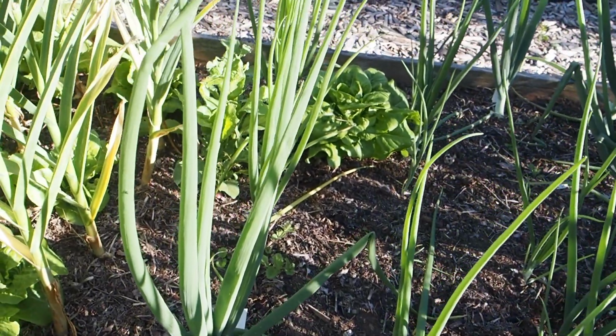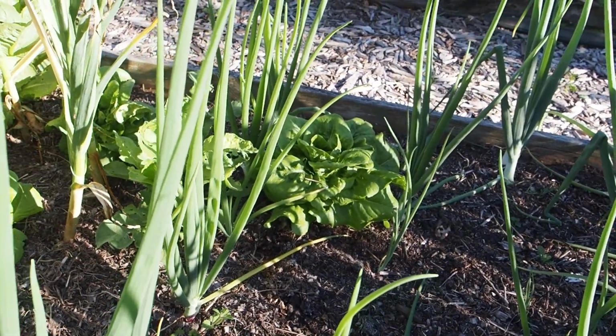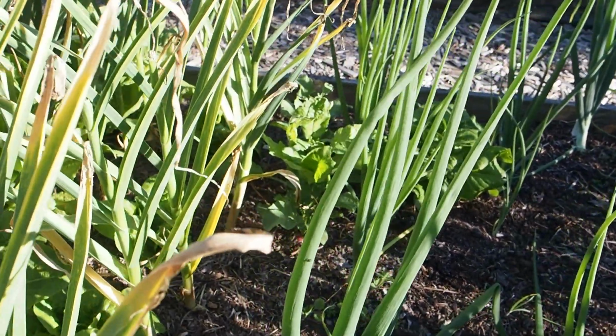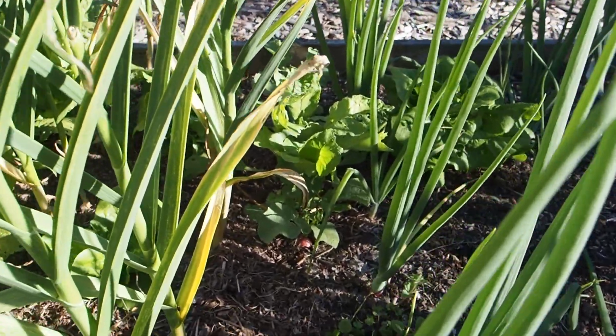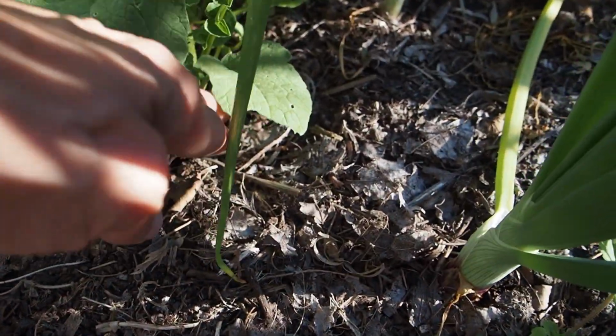And then I've got some lettuce also planted in this bed, kind of between the garlic. So I do like to use that as a kind of a companion plant. And we've got some radishes back here. I've had kind of hit or miss with radishes, whether they bulb or not. So let's take a look and see how these guys are doing.